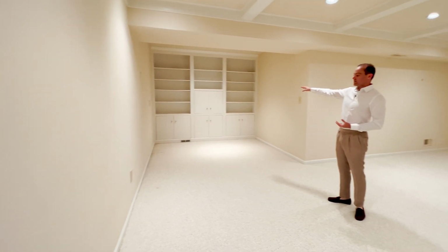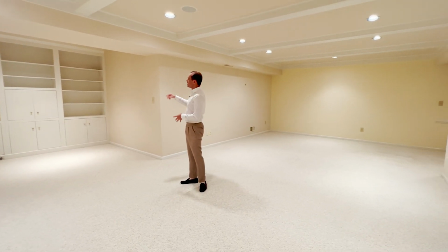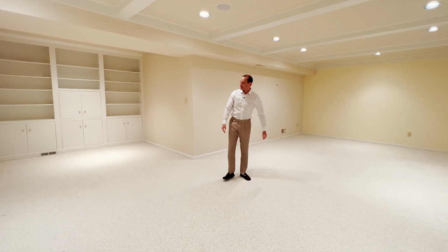If you want to house a TV over here, you could put it on the wall. I could see people creating two separate rooms where they have maybe a little bit more of a reading room or toys, and then having a big entertaining wall here in all this wonderful rec space.